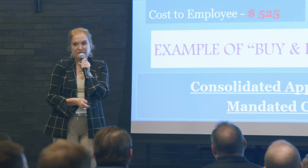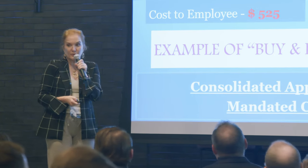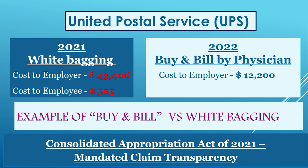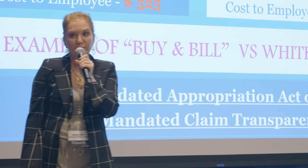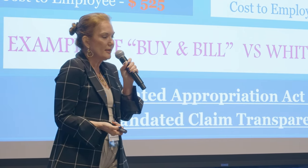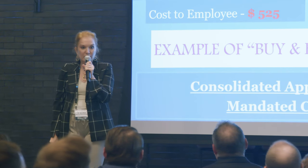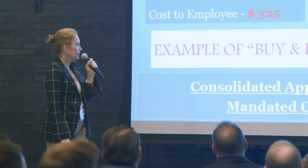So I was able to convince UPS to allow me to do a buy and bill because I knew I could do it a whole lot cheaper for them. And in 2022, the cost to the employer through buy and bill at my office was $12,200. The cost to the employee was a mere $30. Amazing, right? So here I am thinking, why is UPS, with 500,000, 600,000 employees worldwide, not able to see that this kind of rip-off is going on?